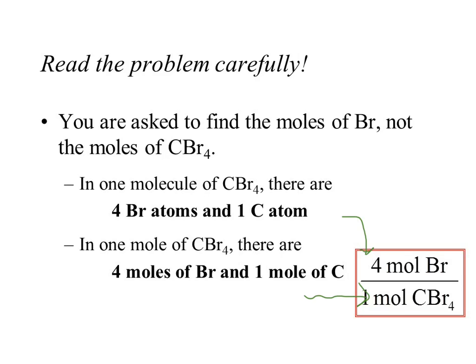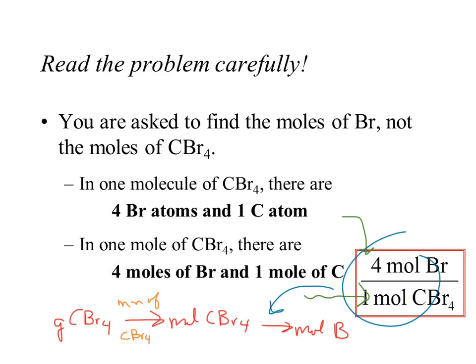So to work this problem, it's going to look very similar. We're going to go from grams of CBr4 to moles of CBr4. And you guys did that this morning, right? We're going to use the molar mass of CBr4. And then we're going to go from moles of CBr4 all the way to moles of Br, using this thing right here. That's it. Using 4 moles of bromine in 1 mole of CBr4.